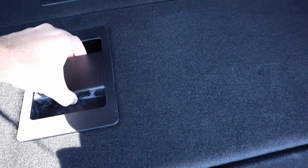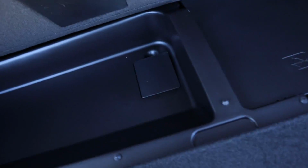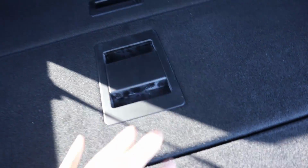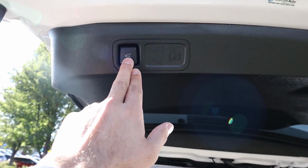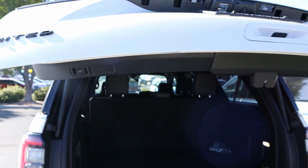Really neat. And then you can see that you've got a little bit of extra storage under this area. You use that for whatever you want. And then finally, to shut the tailgate, it's just this button right here. So press that and then the tailgate will lower back down.